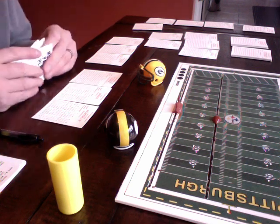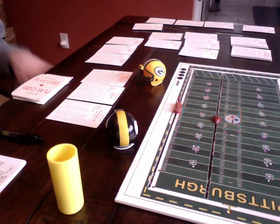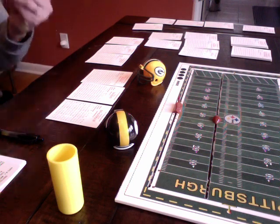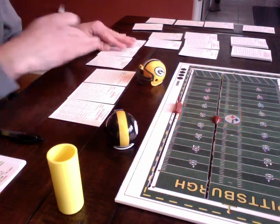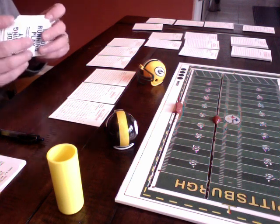First and 10 at the 47. Bradshaw, what do we do here? Horrible outing he's had, really. Very hit or miss. He's felt the pressure all day long. You can feel it in the dice. He just hasn't connected, and that really has not been the 74 Steelers' MO. It's win with your defense.